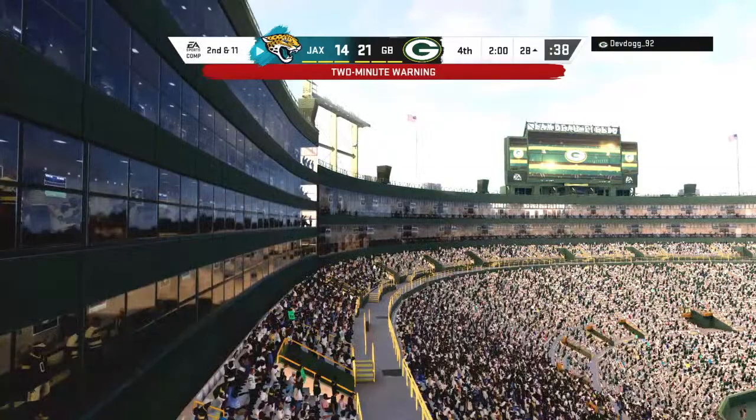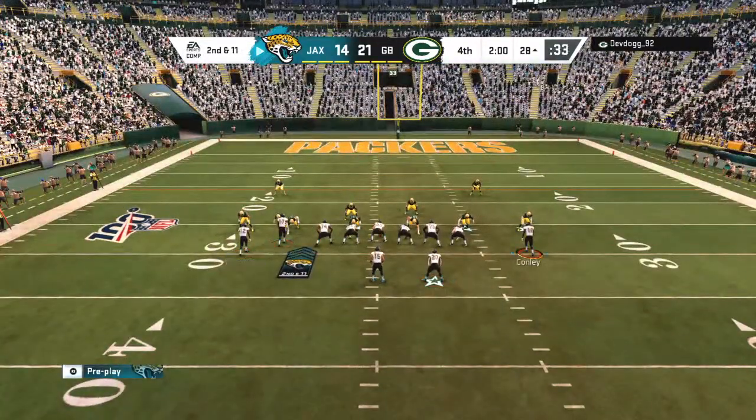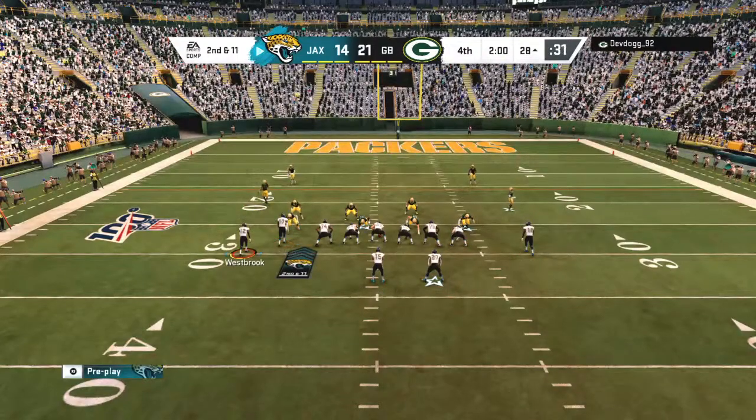And he'll lose yardage here, going down back at the 28. A loss of a yard there to start out. That leads to a 2nd and 11.